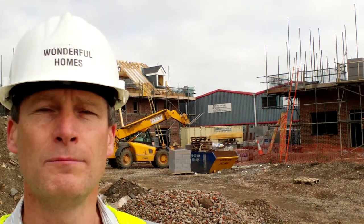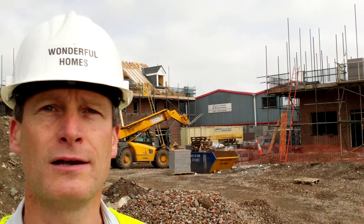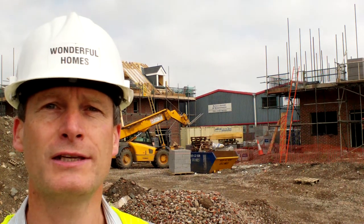And plots 3, 4 and 5 have got the roof trusses on, and the bricklayers are doing the cut-ups now on the gables, ready for the roof to go on next week. And generally just carrying on around the site as well.